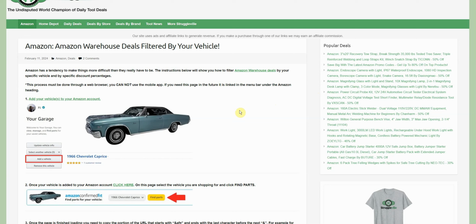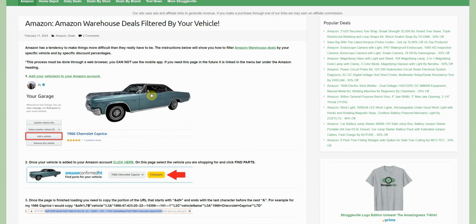I will have this page linked down below so you can follow along. But the first step is we have to add our vehicle to our Amazon account because we need the vehicle ID, which we're going to get to in 1 second. So you add the vehicle to your Amazon account right there. Once you have done that, you need to go to this link in step 2. That's going to bring you to a page where the top looks like this. You select your vehicle if you have more than one on your account, and you're going to click Find Parts.